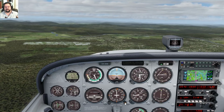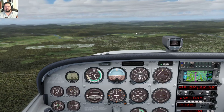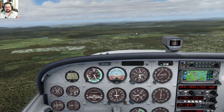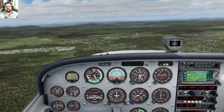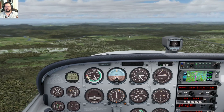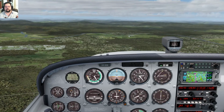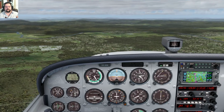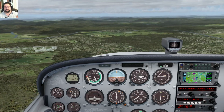Set up for runway 05 approach. Coming obliquely across the field. Just going to square it up a little. Fly over the field at 1,600.